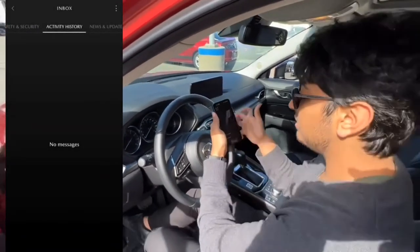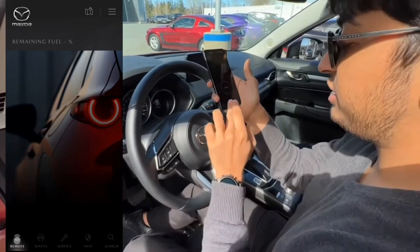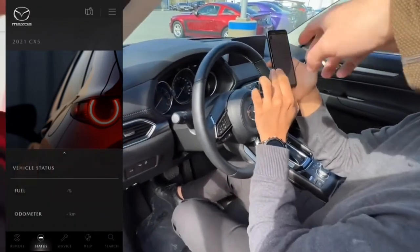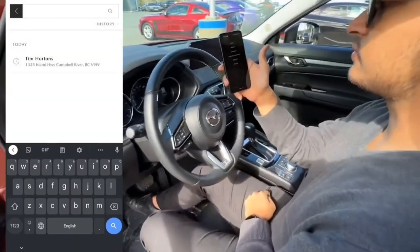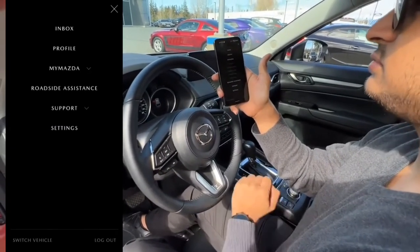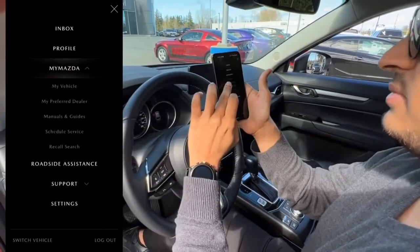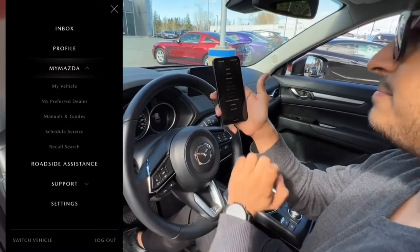Yeah. So there you have it. That is your MyMazda app, your remote, your status, your service, help, and search. Also the manuals, I think. We just need to show them the manuals that can be accessed up there, Trishant. So under there, what was it, under MyMazda? So you have all those different options in there. And there's also the manuals and guides in there. If you want a digital copy of your manuals and guides, right there at your fingertips, you can just click on that.